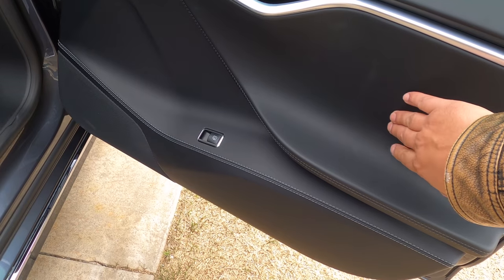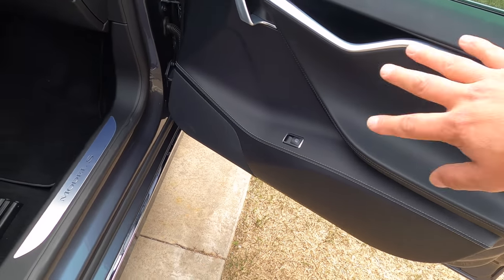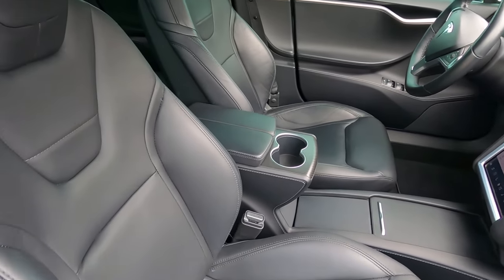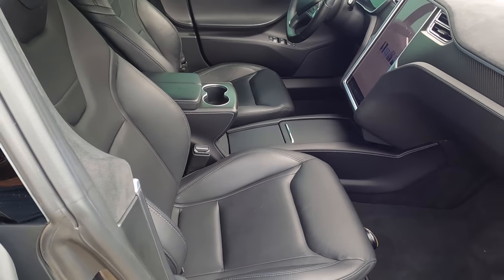Now, ignore my fiance's makeup. She touches her face and then rubs the door on her way out. So she got a little bit of her makeup on there. But just want to make sure, if you guys saw that on video, you didn't blame the Auto Spa for it. That wasn't them. That happened on the trip home.